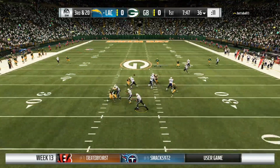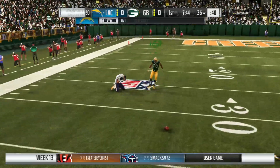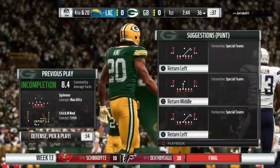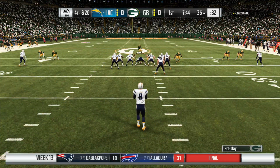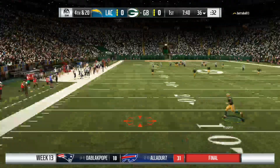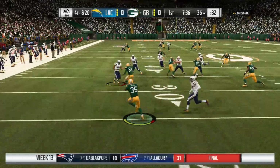A shotgun snap for Newton. He's going to loft one deep left side here. And that one incomplete. Had some position but couldn't hold on, and it brings up 4th down. Well, that certainly looked like something that they discussed all week in practice, getting ready for this one. Take the big shot right out of the gate. At worst, you'll open up the defense a little bit, loosen them up, have them back on their heels.